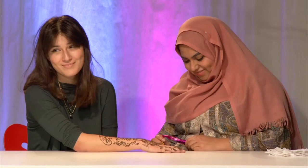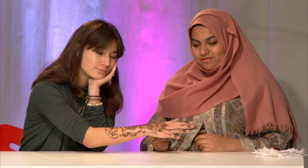Oh, wow, Husna. That's really amazing. Could you tell us more about the central theme in this piece of henna? This design is very instinctual. I used my imagination, just did a free-flowing design. It's been influenced by how I'm feeling, how my beautiful model's feeling, the energy in this room. This design will never be the same in any other situation.